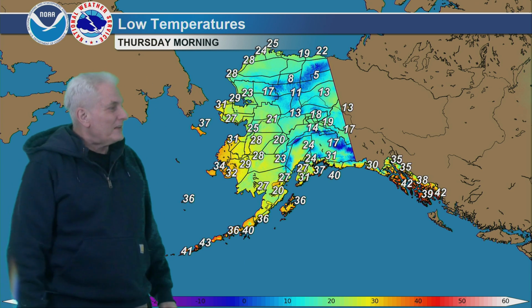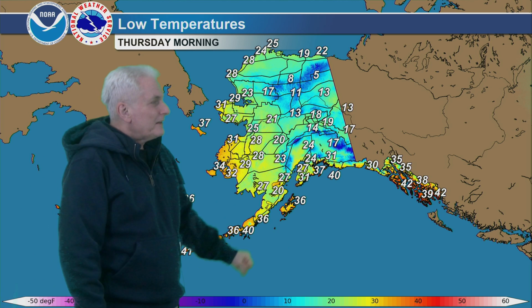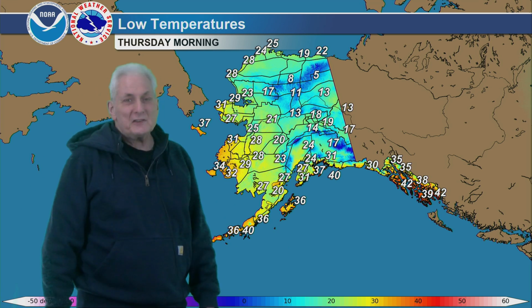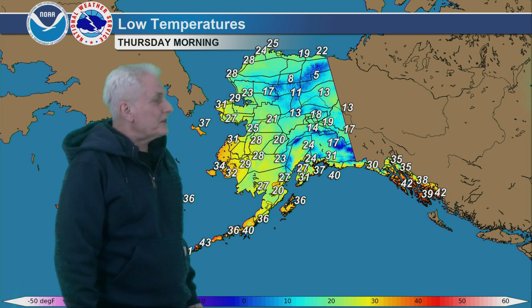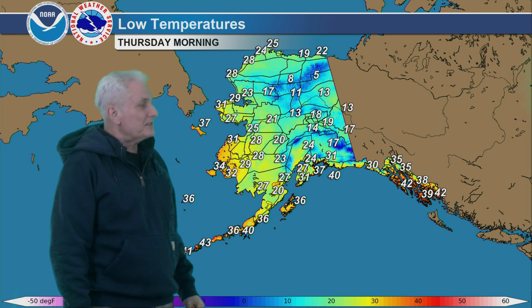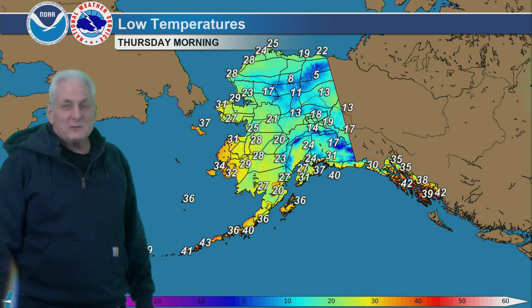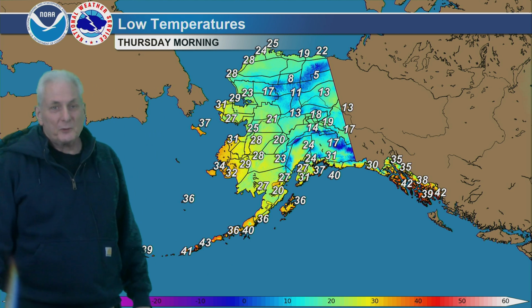And then lows on Thursday morning, again, 0 to 10 for the Brooks Range, and then the teens to lower 20s for the North Slope to the Arctic coast. Teens for the Copper River Basin, lows 20s to lower 30s, south central Alaska, and about 20s for Bristol Bay, and upper 30s to lower 40s for the Panhandle.